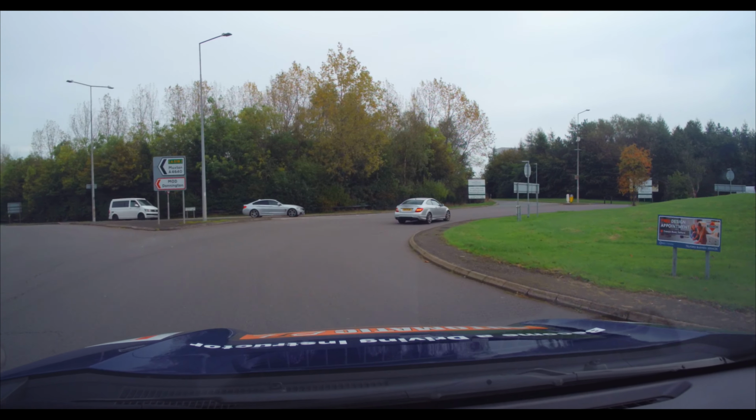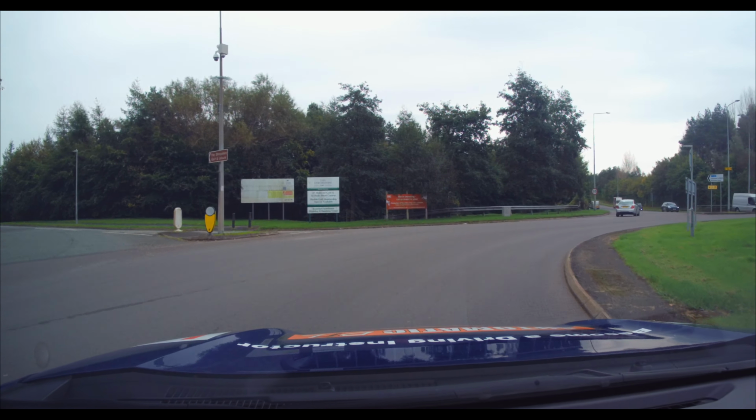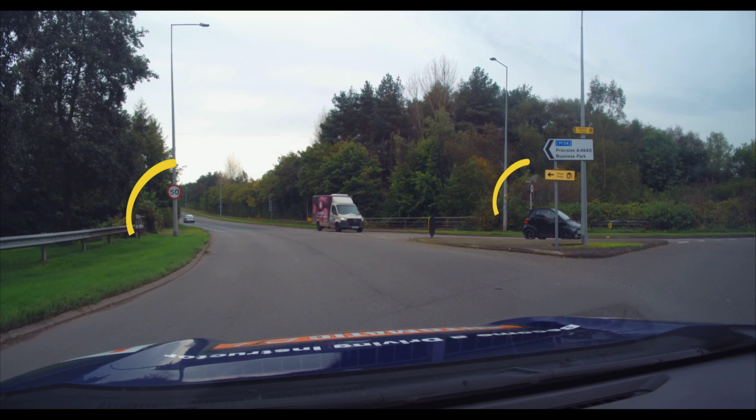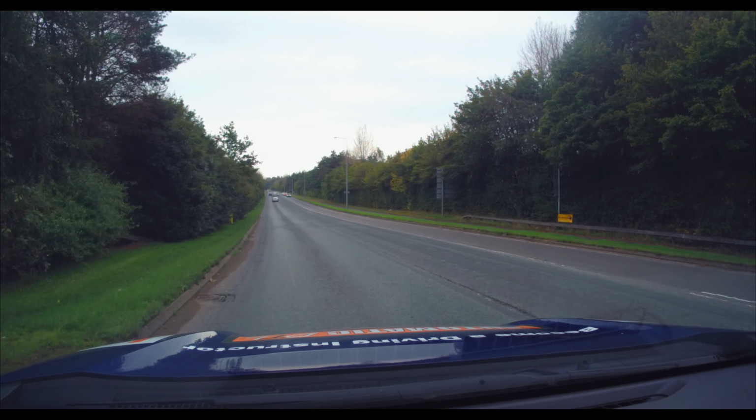So we're going right at the roundabout, third exit. Now, the first thing that people get wrong when they're doing this route is, at this point, quite rightly, they're doing mirrors and signal to the left. But because they're doing their mirrors, they tend to miss the two very big change of speed limit signs. So at this point, our speed limit changes to 50 miles an hour. And because generally people are doing their centre and left mirror, they tend to miss these and then stay at 30 all the way up this road.